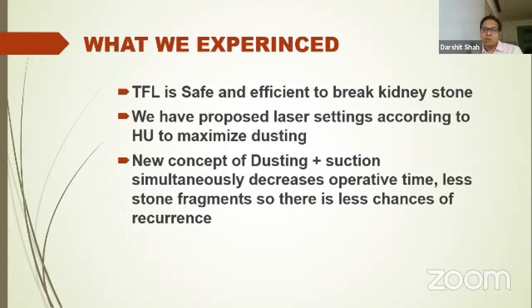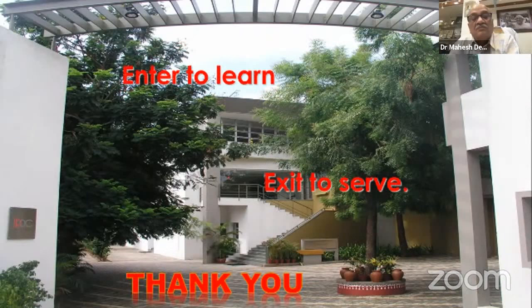And the new concept of dusting and suction simultaneously, we can clearly see that they can decrease the operative time, less stone fragments, so that there is a less chances of recurrence. Thank you. Thank you, Darshit.